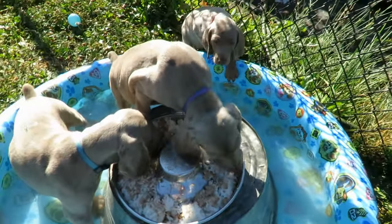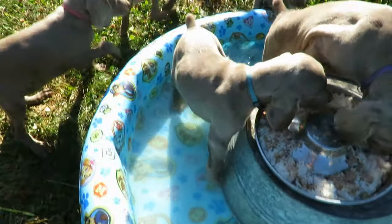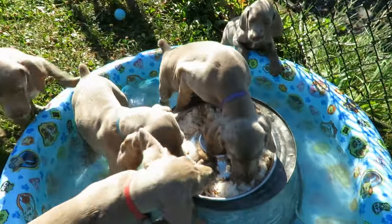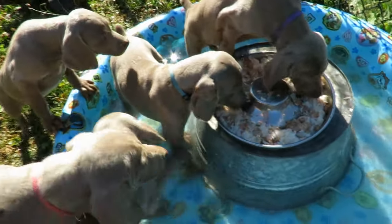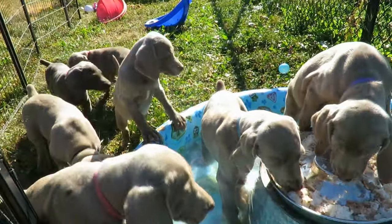So we have several brave puppies that are not afraid to step into the water, but some preferred to run away and play. Let's see if more puppies join to eat. We have two more girls, three more girls. Come girls, puppies, puppies, come, girls and boys.